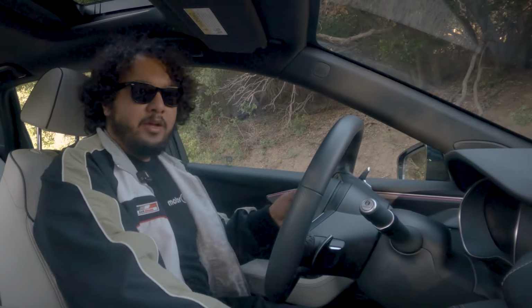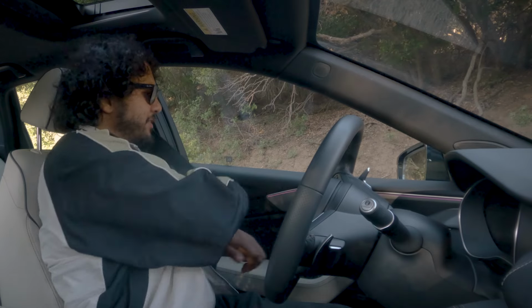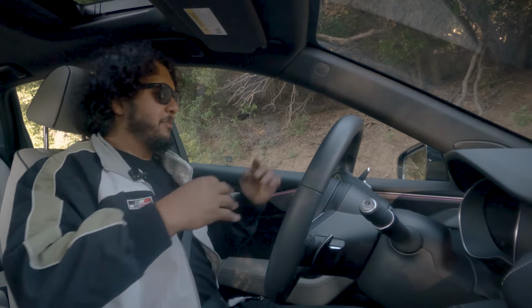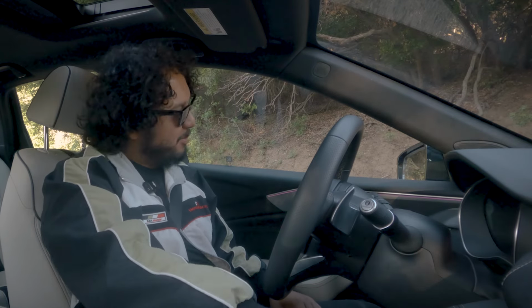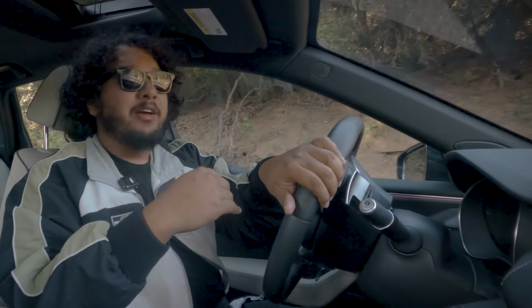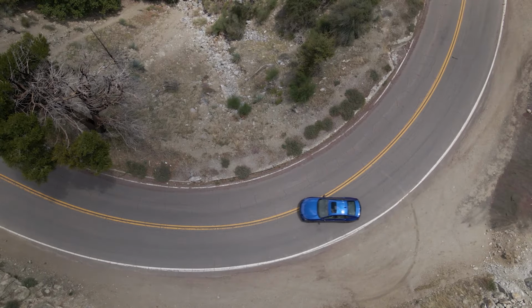All right, so driving the TLX Type S is where the mixed bag kind of continues. Let me explain. So first, we're here on a twisty canyon road. I'm going to put it in Sport and Sport Plus, put it in Drive, and to put it in manual mode, you first put it in Drive, and then you put it in S, and then you pull the paddle. Simple, right?